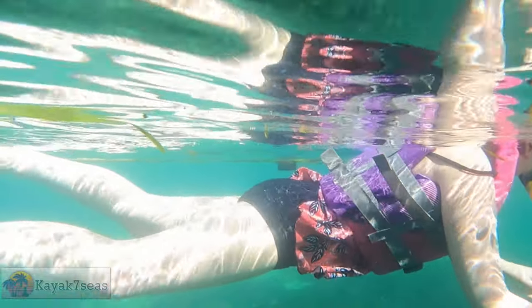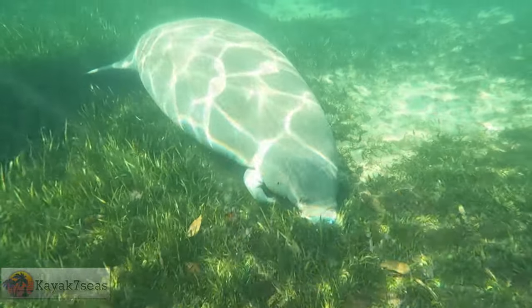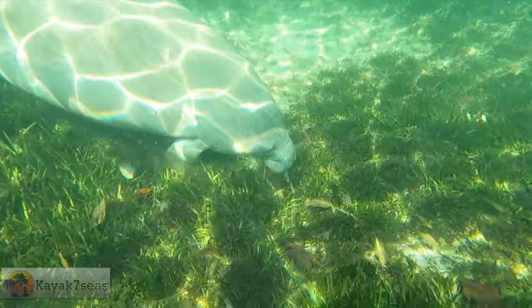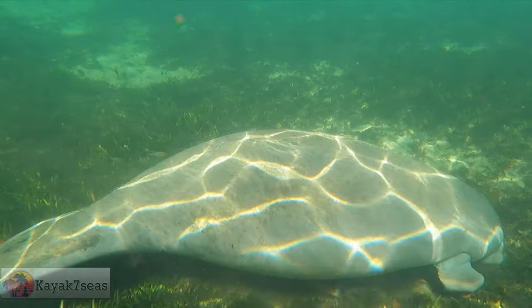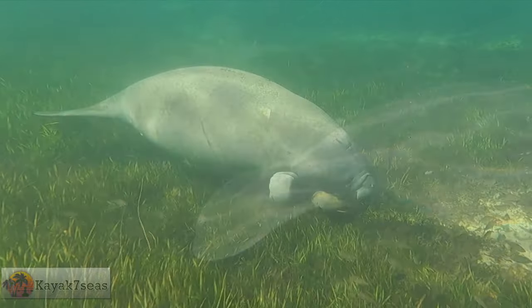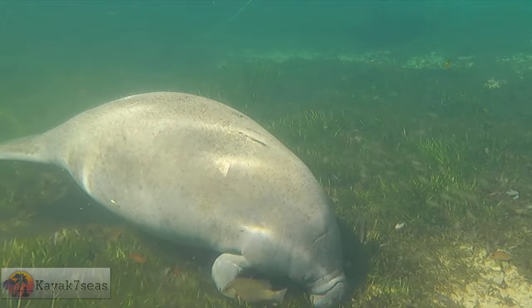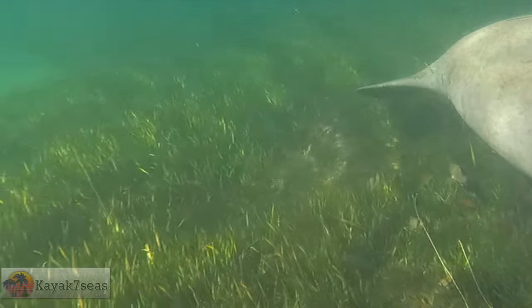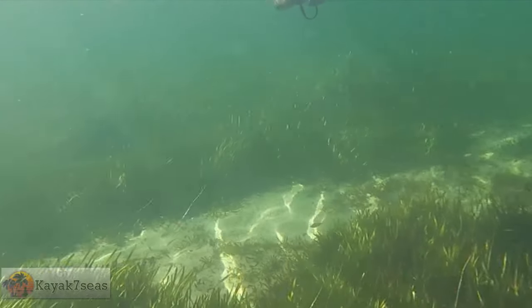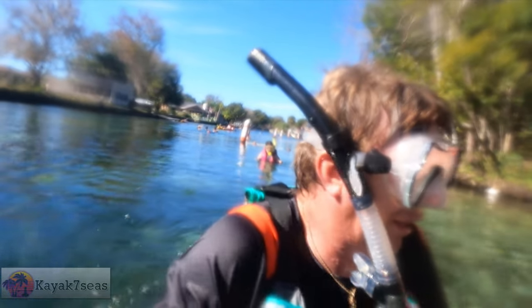If you listen closely, you can hear the manatee munching on the seagrass. You actually get used to the water. It's cold to start out with.